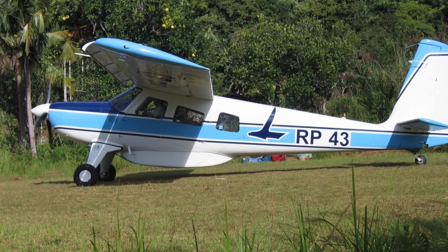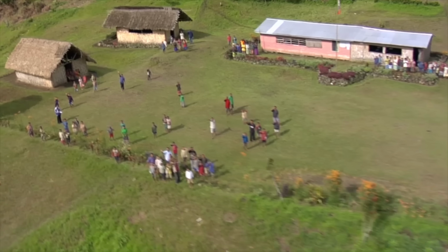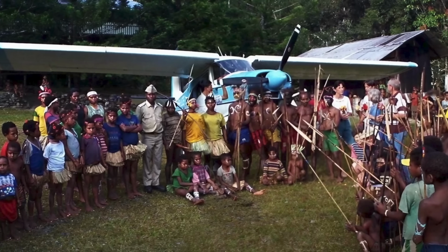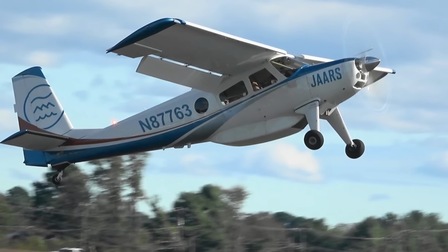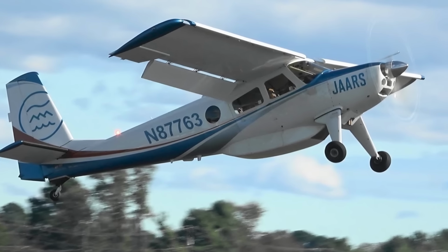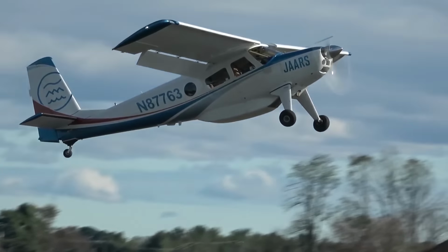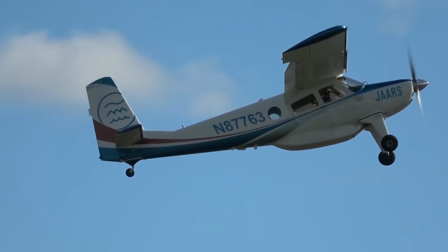Around the same time, Helio was racking in civilian orders too. One of the very first civilian operators of the Helio Courier was Jungle Aviation and Radio Service, or JAARS, an organization that provided air support to Bible translators at remote locations around the world. The JAARS Helio Courier claw their way into the beautiful Virginia skies.